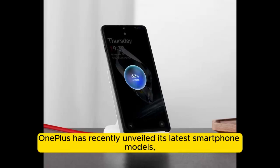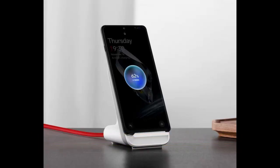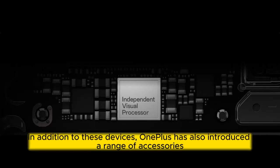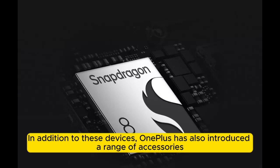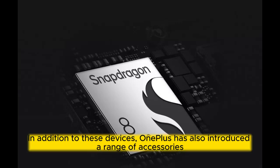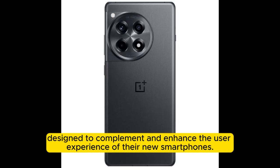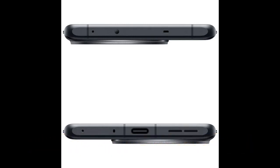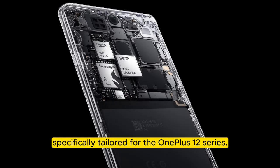OnePlus has recently unveiled its latest smartphone models, the OnePlus 12 and OnePlus 12R, along with the Buds 3 TWS for global markets. In addition to these devices, OnePlus has also introduced a range of accessories designed to complement and enhance the user experience of their new smartphones.